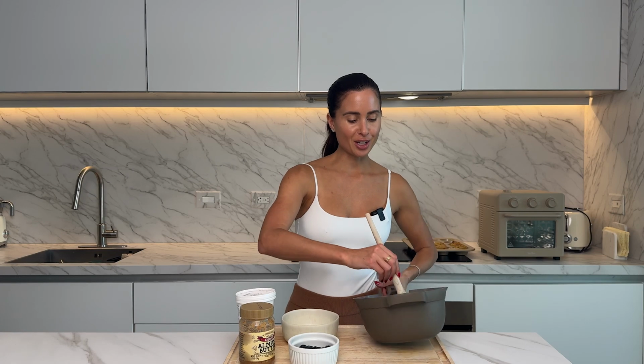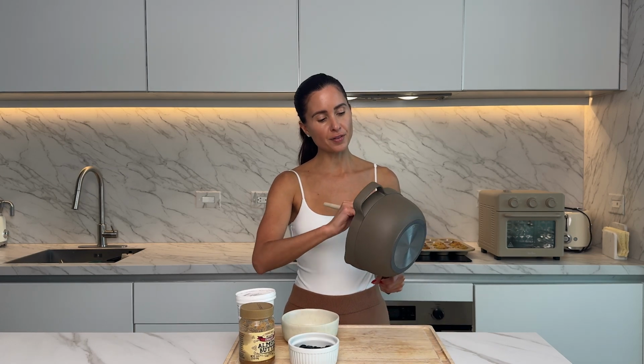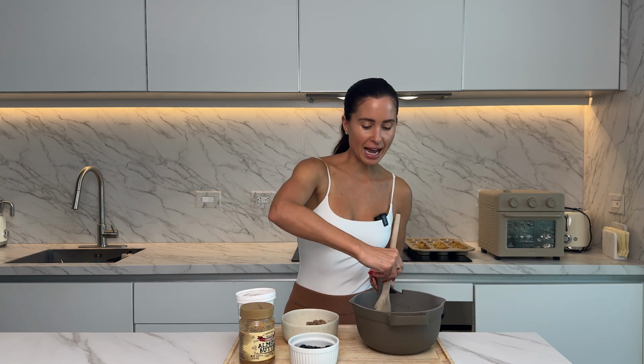And then I'm going to show you how to top it to really, truly make it that final full complete meal that will keep you full into lunch. I just took the oats off the stovetop. They're looking nice and creamy. And now we are going to add our other ingredients that are going to make the meal complete and delicious.